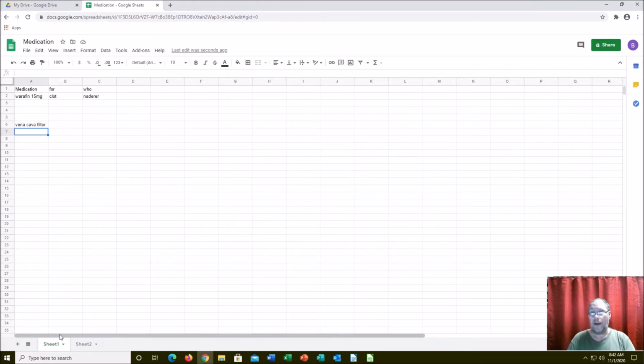Maybe true also for airlines. I don't know. I don't fly. Flying scares the bejesus out of me. But it might be useful for that too. So like if you got an artificial knee or an artificial leg or a rod in your foot, you can make a notation on here.